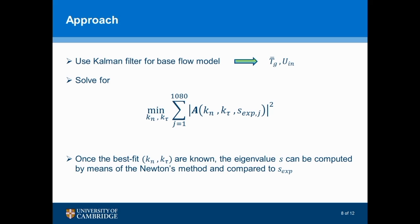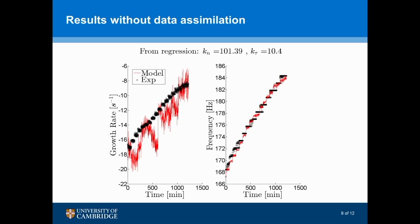Once we know the best fit kn and k tau, we can a posteriori compute the eigenvalue S through the Newton method, for example. We do this for each experiment, and we compare the obtained model prediction of S with the experimental eigenvalue. These are the results that we got without including data simulation. Here we are plotting growth rate and frequency, so the eigenvalue of our model compared to the experimental results. Without data simulation means that we assume a reasonable stepwise constant profile for the average gas temperature and the inlet velocity, and these are the results that we got.